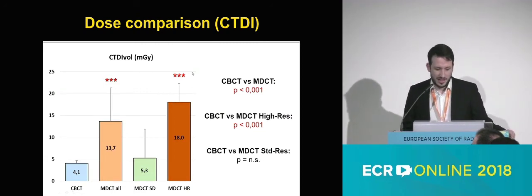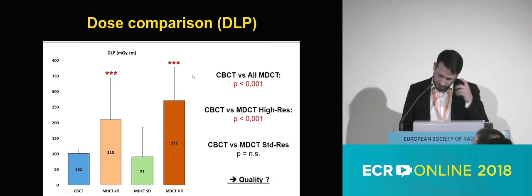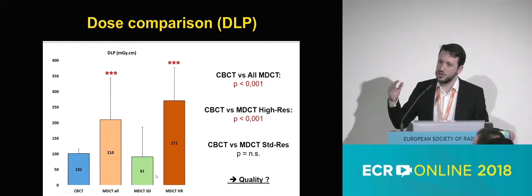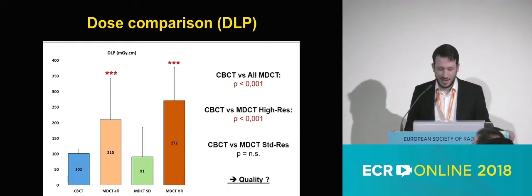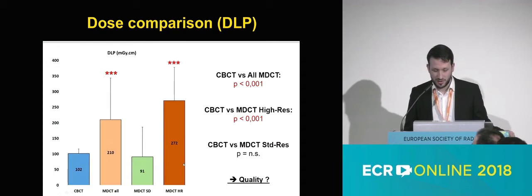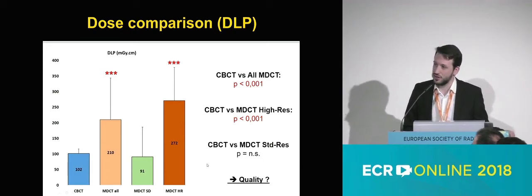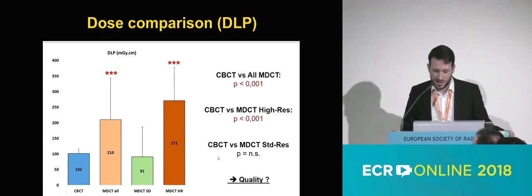So we compared CTDIs and DLPs, and the results were that effectively we found that CBCT dose levels were quite the same as MDCT for low resolution or standard resolution, and they were 3 or 4 times inferior to what we have for high resolution MDCT, which is, I remind you, what you need to have in case of acute trauma, because you don't want to miss the small fractures.